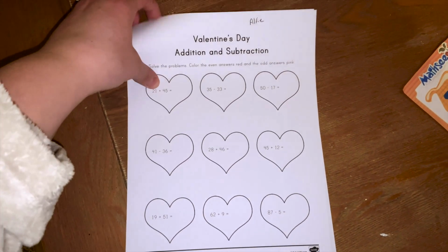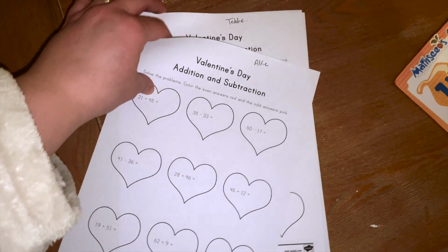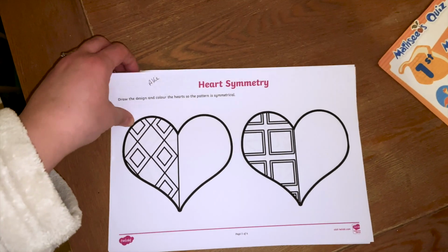These are addition and subtraction, so we've got the middle one with 2 stars for Alfie to do, the harder one with 3 for Ted, and then the 1 star, which is the easiest for Millie to do. I mean, they're fairly easy. These are all more of fun things to do to celebrate Valentine's Day.